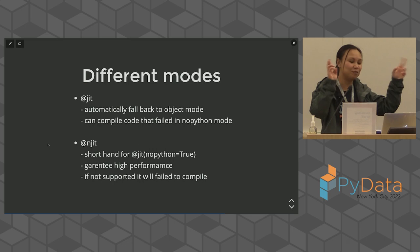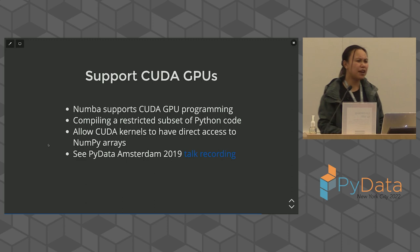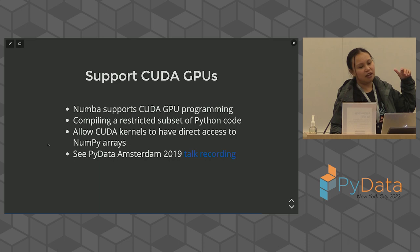So we'll go through those in the exercise as well. Don't worry if it sounds very crazy at the moment. Another thing I want to mention, but we won't dive into it in this beginner-friendly tutorial, is that Numba also supports the GPU, the CUDA GPUs.